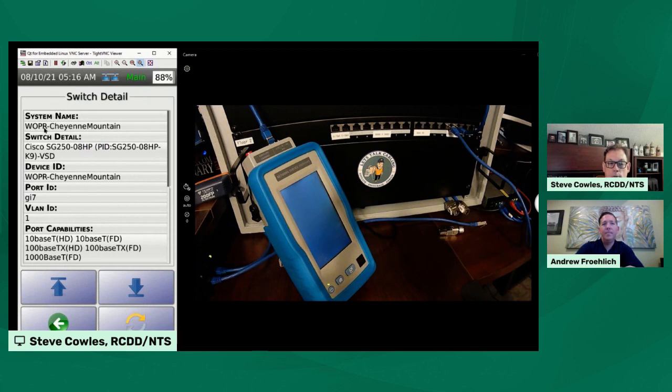But for this, it's showing us the system name, so we know we're connected to Whopper Cheyenne Mountain. It's a Cisco SG258, and we see that we are in port 7 right here, and we're on VLAN 1. So the VLAN indication is something that will really help you if you know that VLAN 1 doesn't have any connectivity to the internet. It's an internal VLAN that doesn't allow anybody on that VLAN to get outside the facility. Then you know right away, okay, I am on the wrong VLAN, and I didn't mean to be in port 7 on this switch because I know that's an internal VLAN. It doesn't get me internet connection.